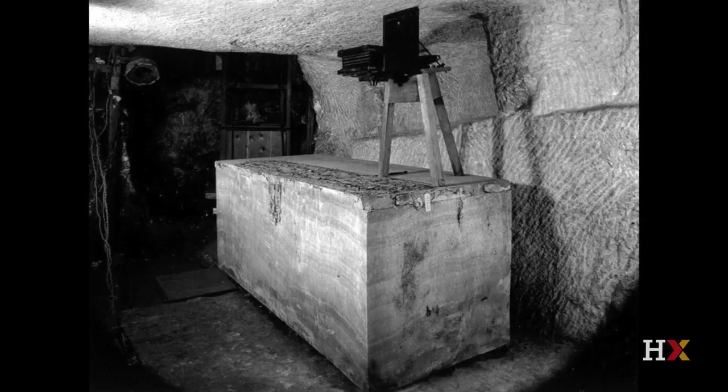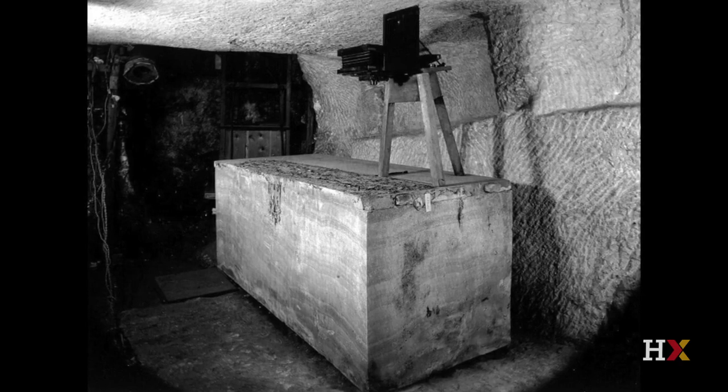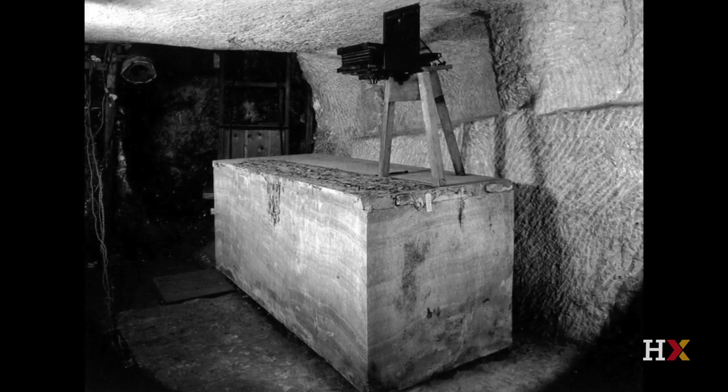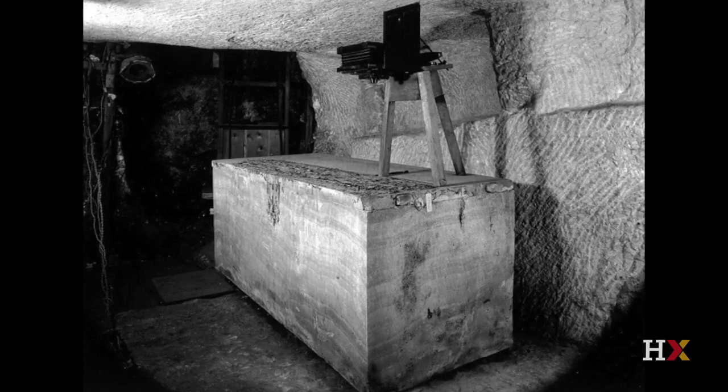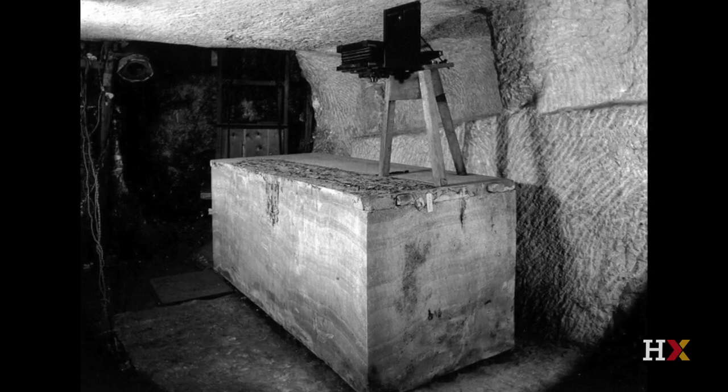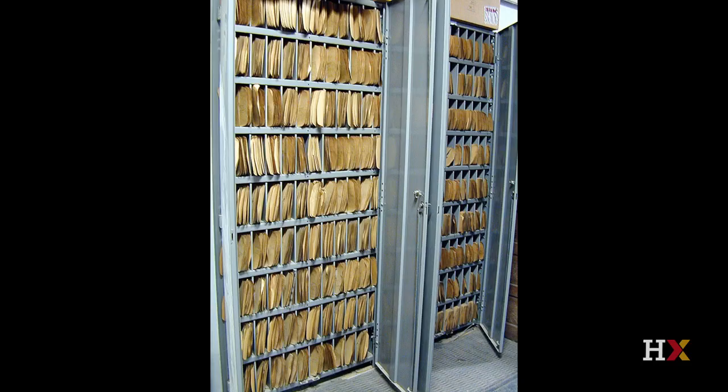And here is a shot of one of these large plate cameras. This is down in the tomb of Queen Hetepheres, tomb G7000X. We're about 90 feet underground. So imagine getting all that equipment down there and the cables and the electric lights and setting up all the glass plates. Here's a photograph of the storage cabinets of some of these tens of thousands of images.